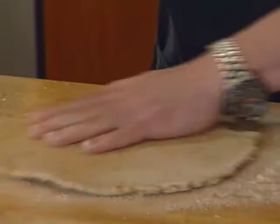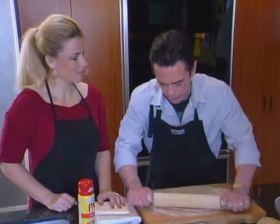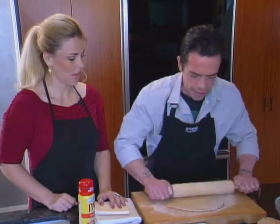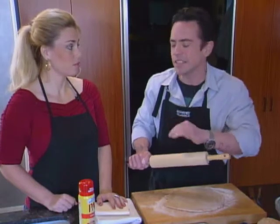See? No eggs or flour. Look how easy that is. What you want to do is get this to about a quarter inch thick. They will actually rise just a touch. They do, okay. Not a lot, a little bit.